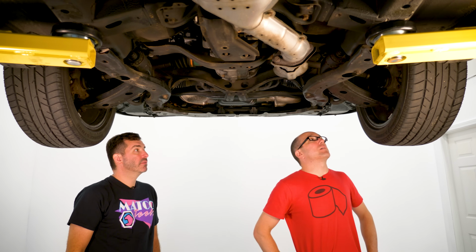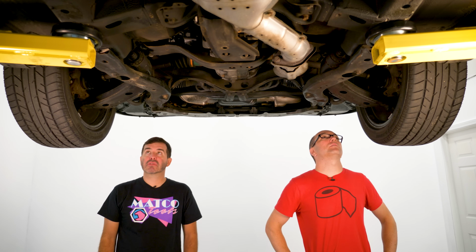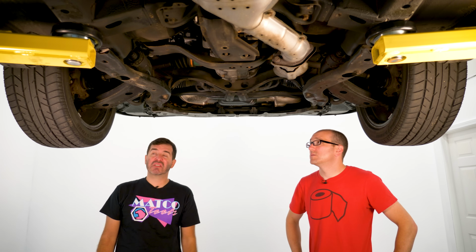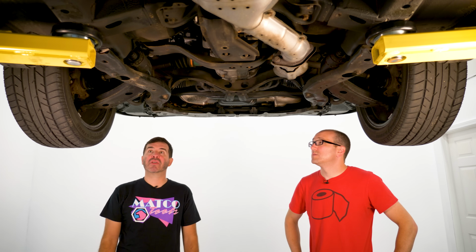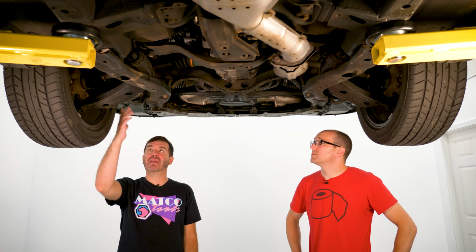All right, so what else is there to say about the front half of this car? It looks like a standard, old school strut suspension. Simple. Nothing exotic. If something breaks or you need to replace it, you don't have to drop subframes or anything crazy to get to anything.